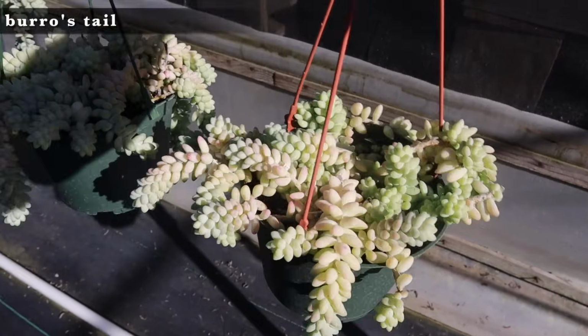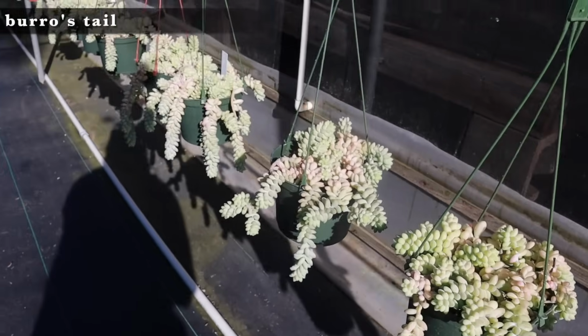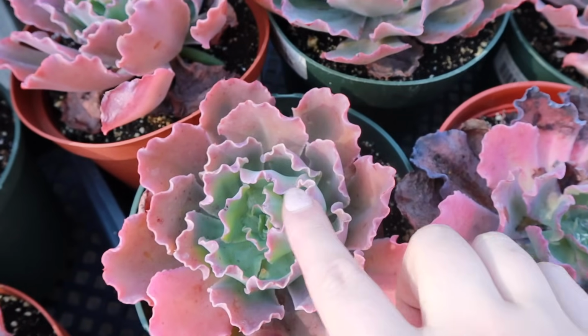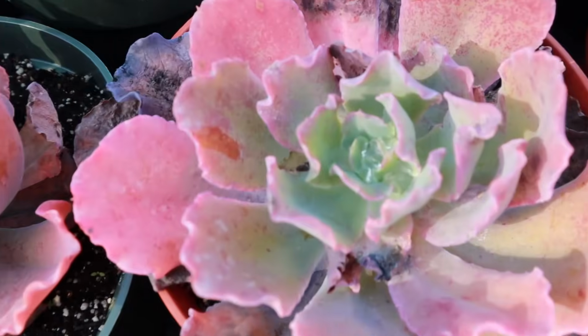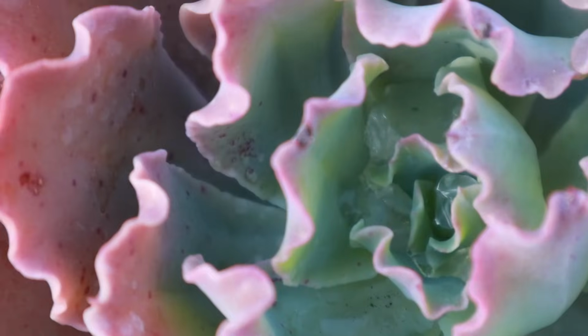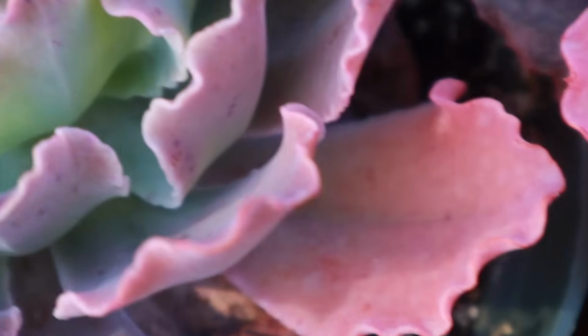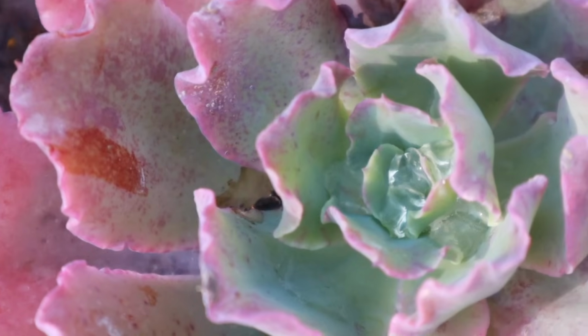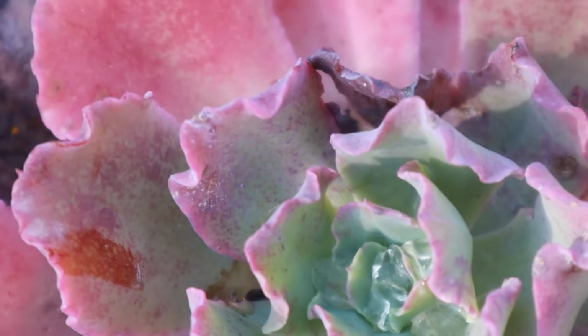Loads of burro's tails all along here. I love that these ones look like little cabbages. I know they're not cabbages, but they look like it. They've got little water droplets in them, like they've been watered. Because their leaves are hydrophobic, they can gather water in the middle like that, and it just stays there. Really cool looking.